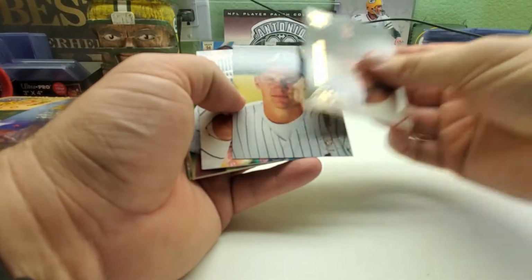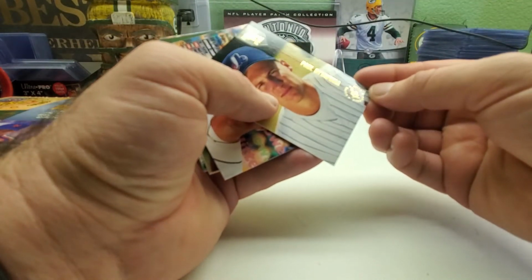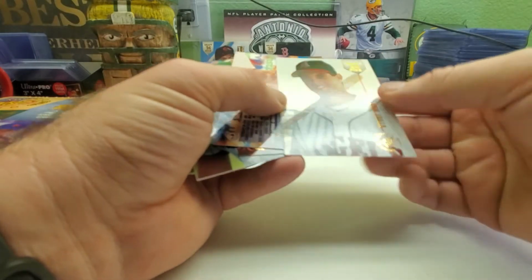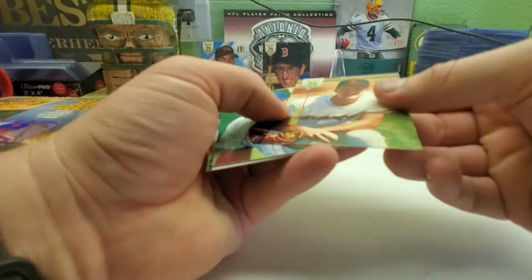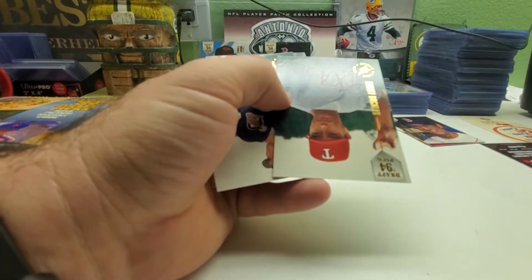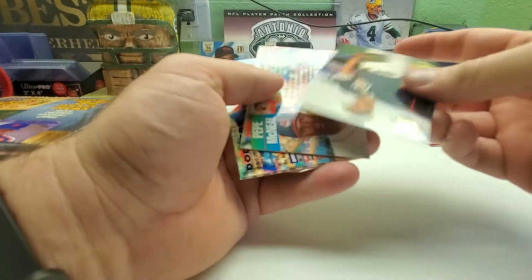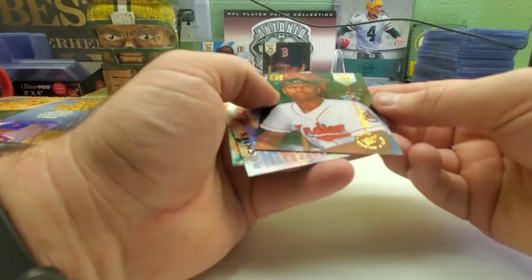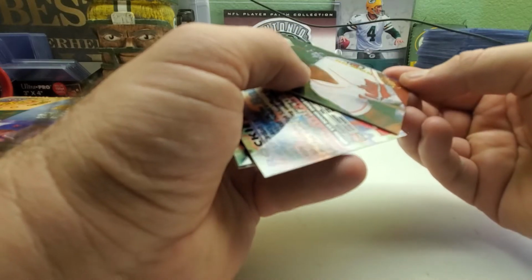Another Nomar Garciaparra. This one feels weird on the front. There's a Paul Otivera. There's Paul, seen him. Eddie Priest. Andy Tolby. Jason Peterson. Bucky Buckles. Cabe Casper. There's another first day issue of Pedpay McNeil.